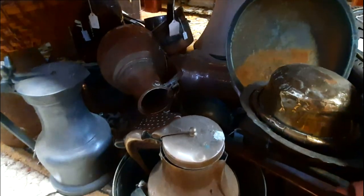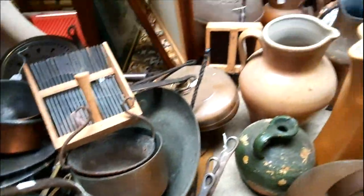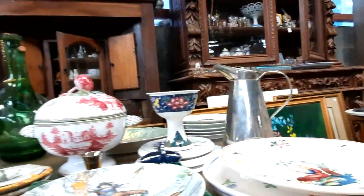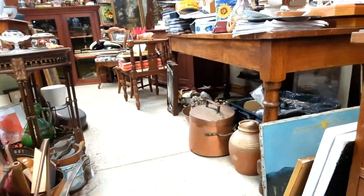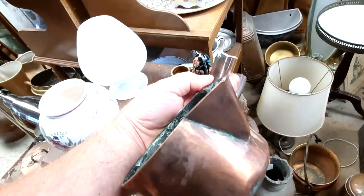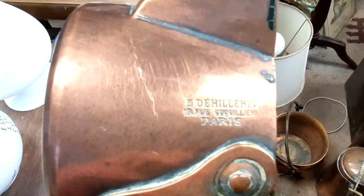Right. I've found quite a lot of stuff here before. There's literally stuff hidden everywhere. Under tables. Up. Just goes on and on and on. Now the trouble with filming and looking at the same time, I miss things, so I have to do a bit of both. Oh, sweet.